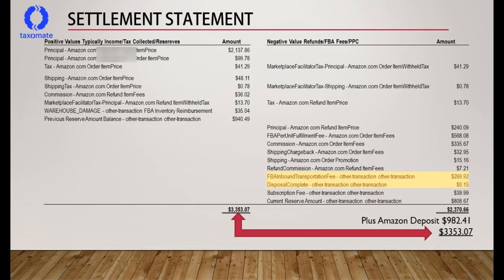Back to the settlement statements, I kind of separated out that slide from a couple of slides ago. I put all the positive values over on the left, which are typically income, tax collected, and then some reserves that might be there. And then on the right is all your negative values. So you can see these are all your expense items.